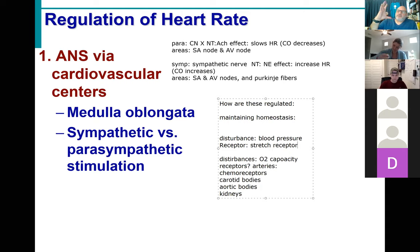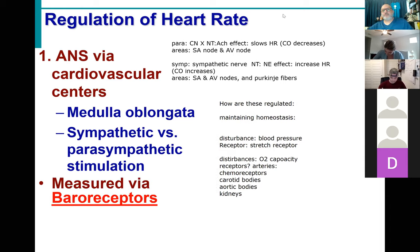These stretch receptors measure how much a blood vessel is being stretched. They're constantly firing action potentials, and the more they stretch, the faster they produce those action potentials. These type of pressure-related receptors are what we call baroreceptors.